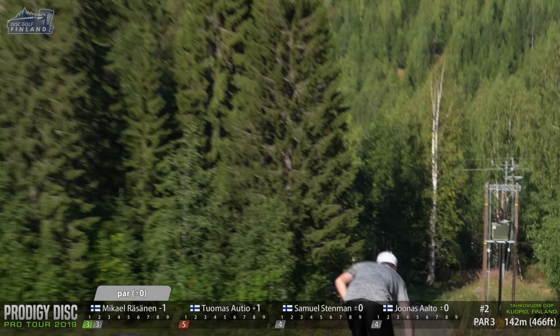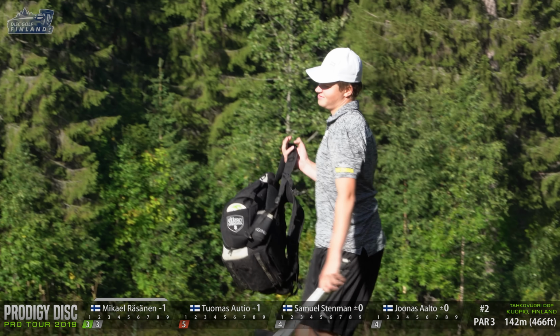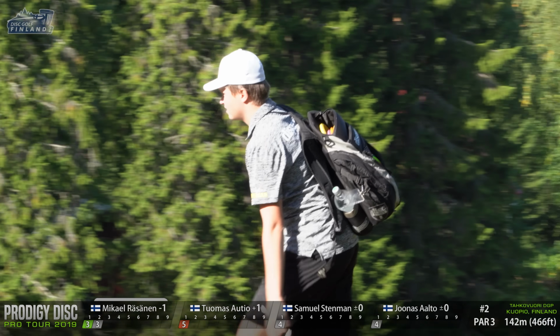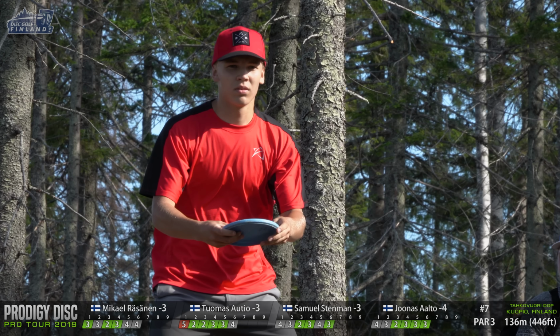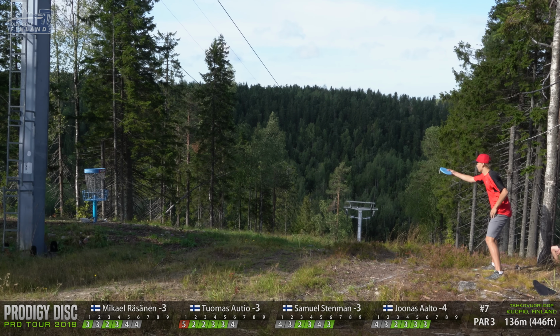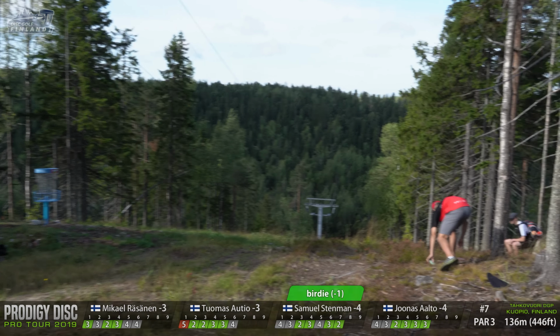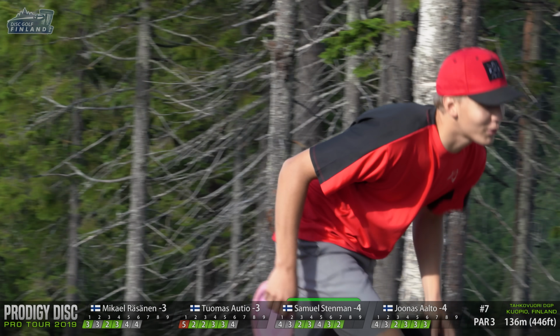Boom. Mikael. Wow. So he put himself at like 45 feet, somewhere not even close to the basket, and then cashes the par putt. Oh my word, that was so beautiful. He was just gliding it. I'm not believing what I'm seeing right now.